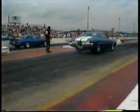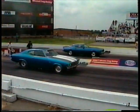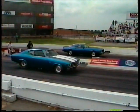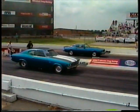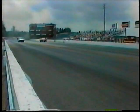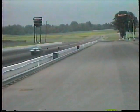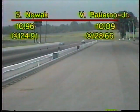Next up, Stacy Nowak of Decatur, Alabama, stages his 77 Camaro. No horsepower rating stated, while Vito Paterno does the same in his beefy 505-powered, 860-horse 69 Chevelle. Vito blew a head gasket during a qualifying round yesterday, and he spent most of last night replacing it. Looks like the hard work paid off as Vito gets the win.